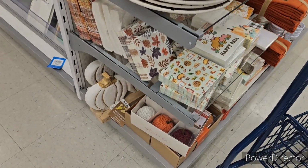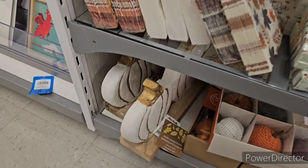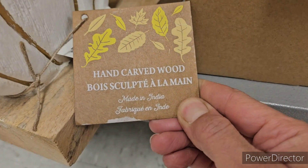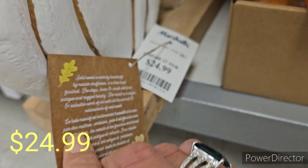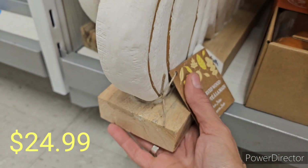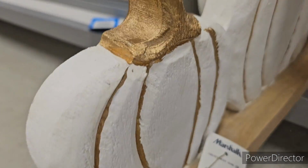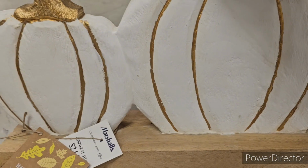So anyways, we're gonna get to this sign right here. It says hand-carved wood. Wow, made in India. It's gonna be $30. Oh my God, this is heavy. Okay, yeah, super, super heavy.